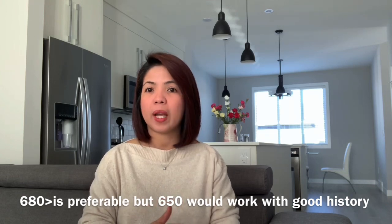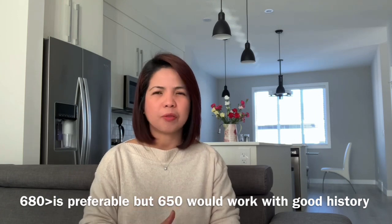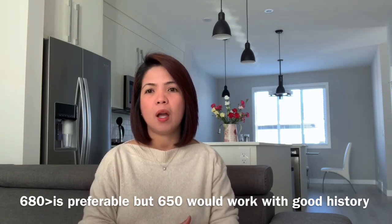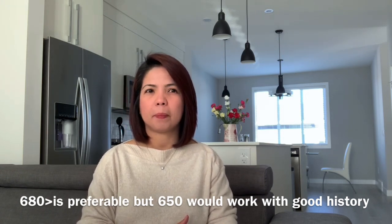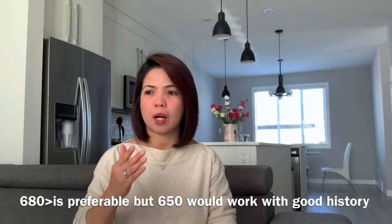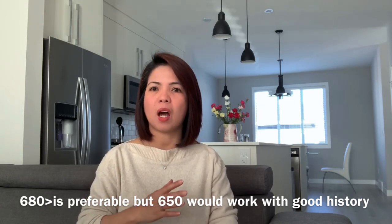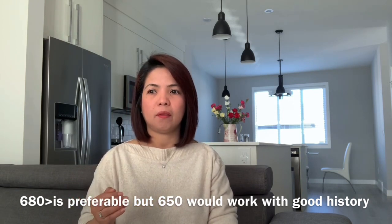650, okay, ang magiging approval nyo, and probably you will enjoy a better rate. 650 below, pwede pa rin naman, nagagawa ng paraan ng mga broker, pero medyo mataas na ang rate, and sometimes depende dun sa transaction history mo. Kung may mga late payments ka, kung pangit yung record mo, then depende pa rin.